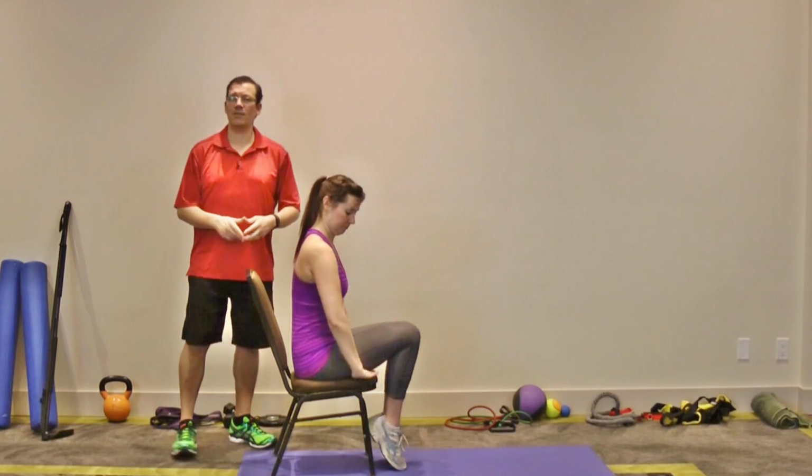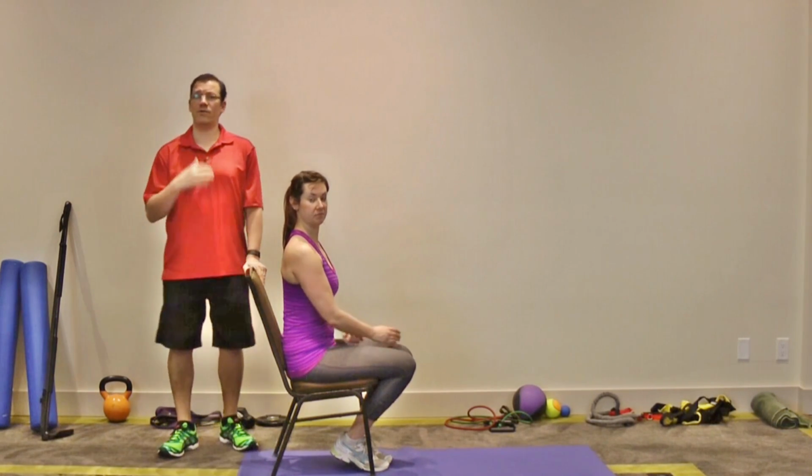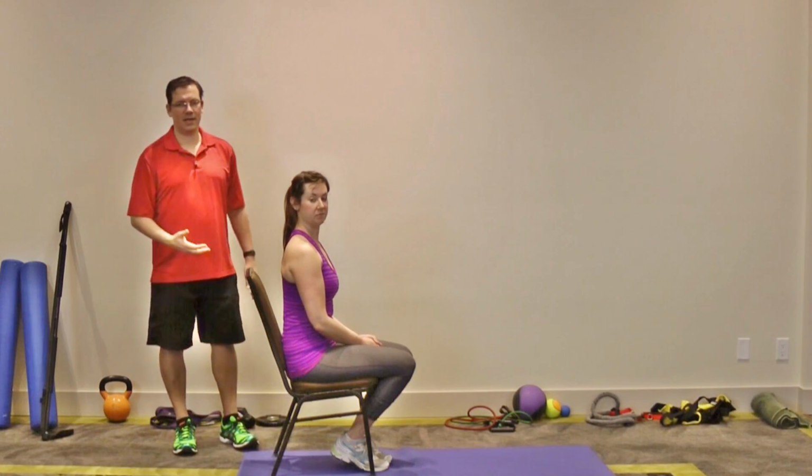Now with this one, when it comes to sets, reps, and time, I'm going to get you to 1 set, 5 repetitions, and you're going to hold that end position for a stop or 1 to 2 seconds.